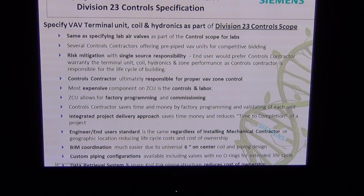Basically, how many of you guys specify lab valves? You all do that, right? Okay, so what happens in a lab valve is when you do any type of life sciences, the air valve is always part of the controls part. Okay, why is that? Because it's a critical environment.